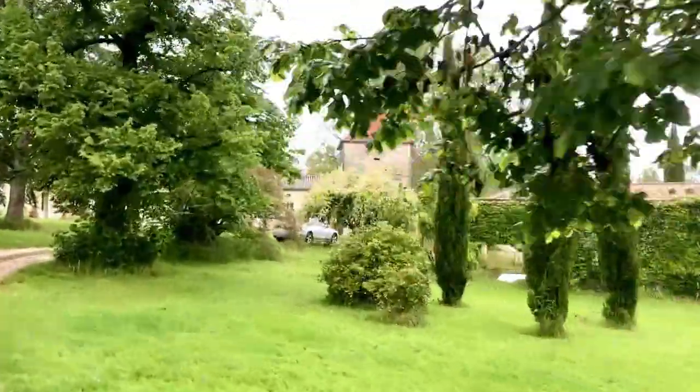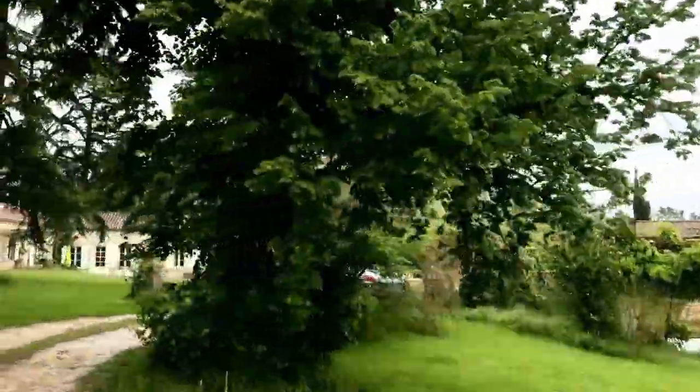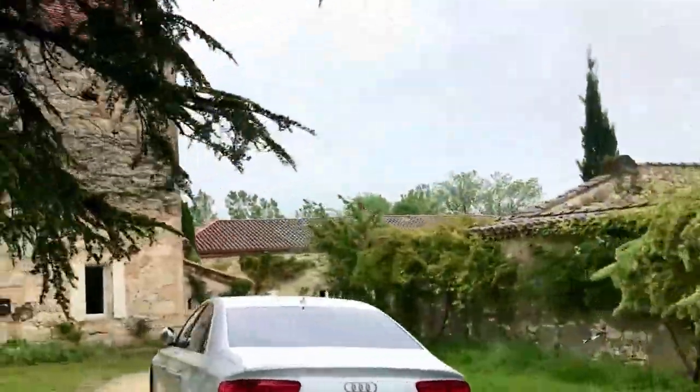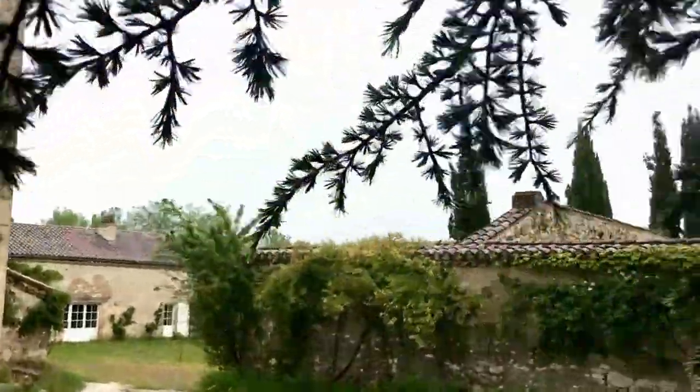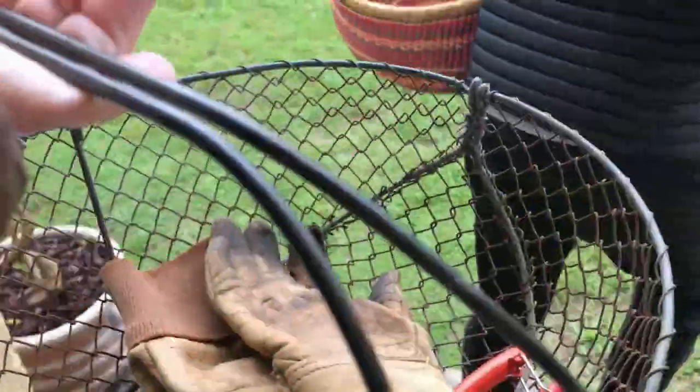Arriving back at the house, it's still sprinkling. But we head out anyway.